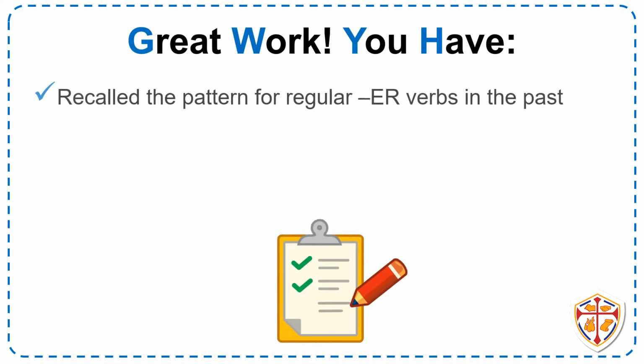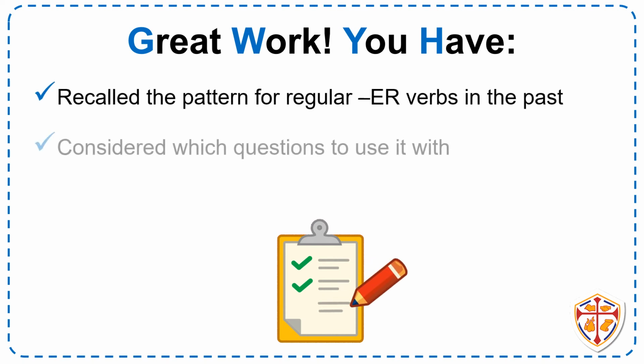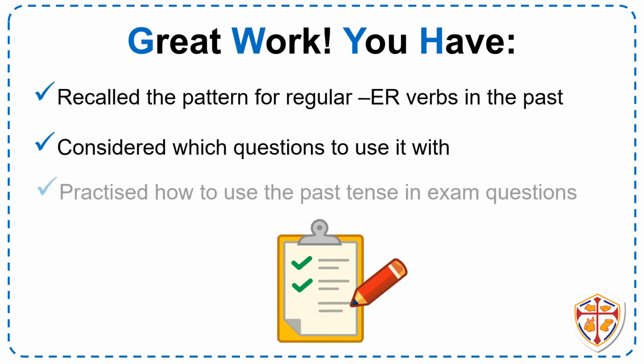Well done. You've managed to do the whole video, so you have recalled the pattern for regular verbs in the past tense. You have looked at some questions to use it, and then practiced using some GCSE questions, foundation and higher. I hope this was useful.